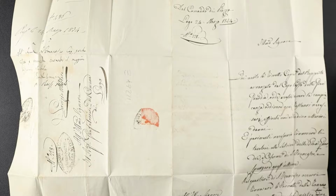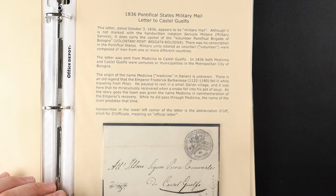I don't know if I'll take them all out, especially if they're folded into themselves like that. That was kind of sketchy, taking it, opening it up. But yeah, that was super cool. Let's move on to the next item.